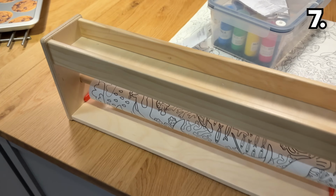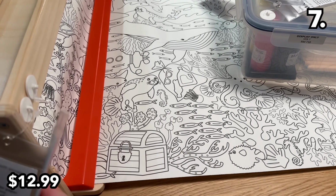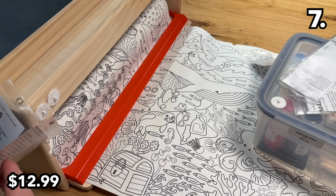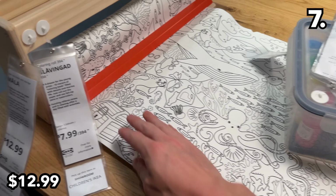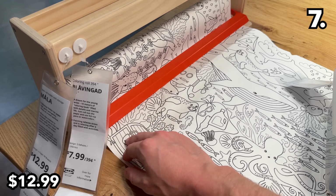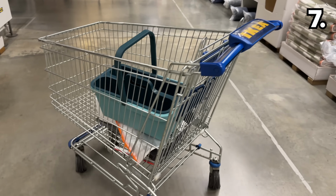And while we're on the topic of holidays, if you are a serious present wrapper, this wrapping paper roll at $13 allows you to easily store and cut your wrapping paper, and it could be just as useful for a DIY project or crafting.